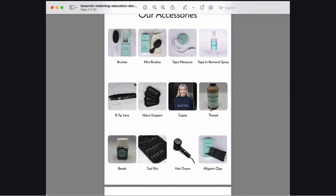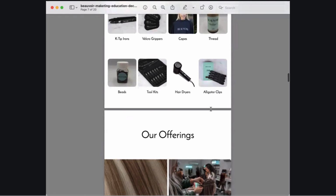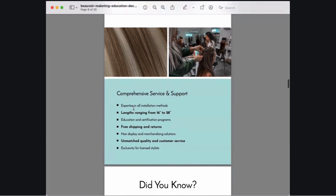Here we go. We've got accessories, all the different kinds, everything that you would need for hair extensions. We offer expertise in all installation methods, so we've got tons of great educators if you ever want to do that. We do lengths ranging from 16 to 28. With this new factory, we're going to be phasing out the 18 and 22-inch lengths, particularly in machine weft, because the minimum order quantities are so high that it's cost prohibitive to carry all of those different lengths. So we're going to be carrying 16, 20, 24, and 28-inch in machine weft. I haven't decided what we're going to do about Genius Weft yet, but with the Butterfly Weft, we're going to be doing 16, 20, and 24.